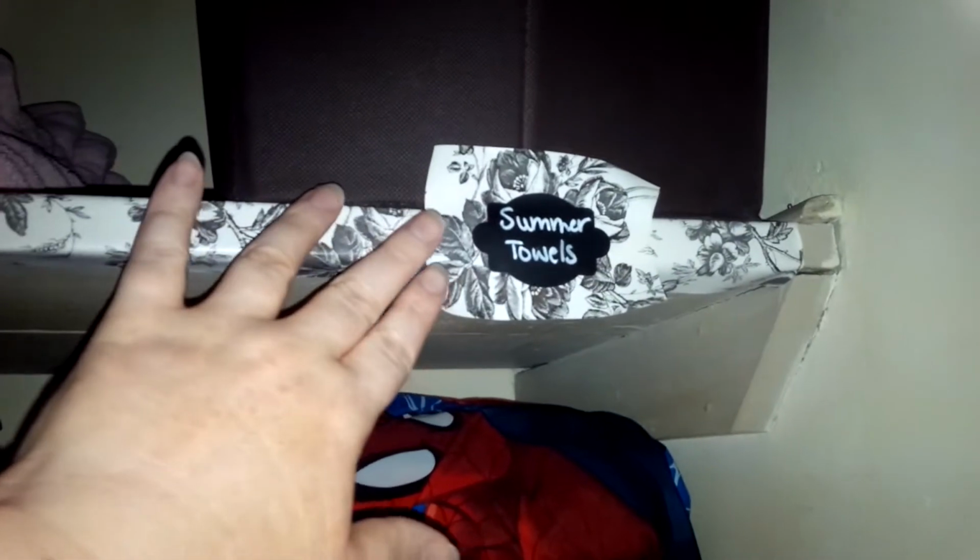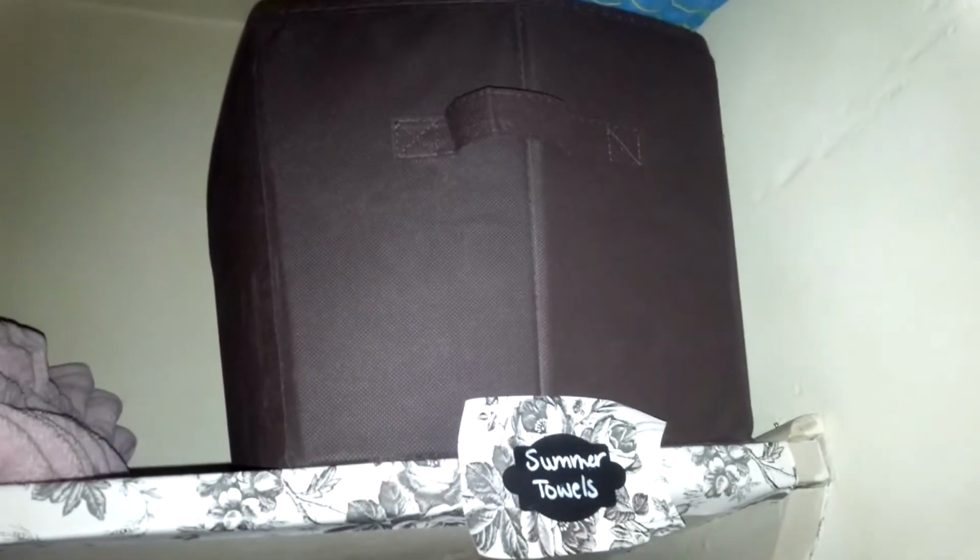Here you can see it's actually labeled summer towels. So in this bin, there's no way I can take it down with only one hand. But in this bin is all the beach towels that the kids use at the splash pads or at the beach or anything. Up here is also a mat that we use at the beach when we go, to keep sand out of us as much as possible. If that's possible, I'm not sure.